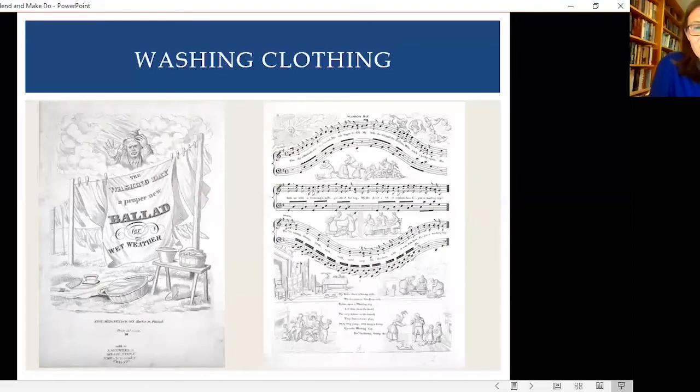So washing was so much not fun that it acquired the nickname Blue Monday, when the wash was typically done. And in a household where it was all hands on deck, with the woman washing and her kids helping out, the husbands got used to the idea of having a cold supper and kind of staying out of the way that day. And so this is sheet music that dates to about the 1830s.